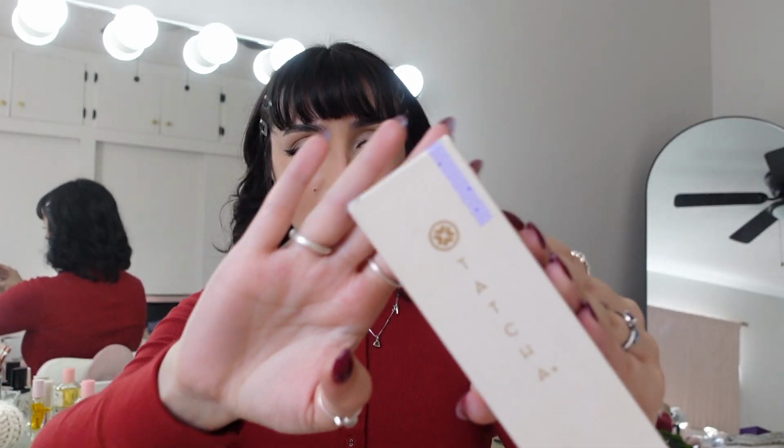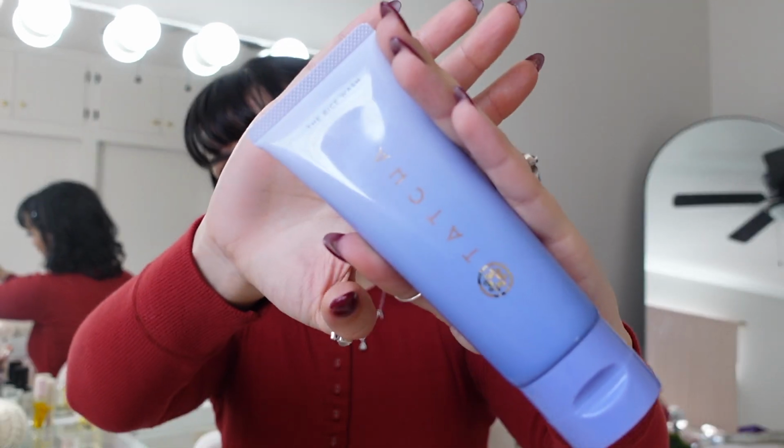The next thing that I got is this Tatcha, what is it called? Face wash. Hello. I got the rice wash. I just wanted an everyday face wash staple that I can use. I have noticed if I don't keep consistent with a certain type of face wash, I'll start breaking out. So I really don't want that to happen to me, and that's why I picked this up. It's a soft cream cleanser. I have tried a mini of it and I absolutely love it. It's a higher price point, which is why I thought it'd be great to buy in the sale. And it's just something that you can use every day and it's not going to drive your skin crazy.